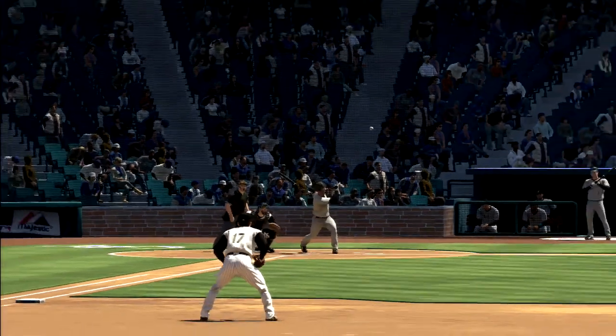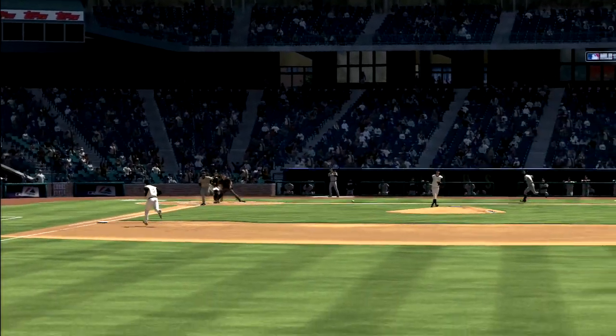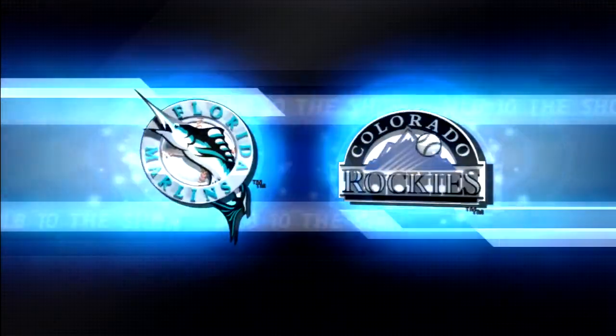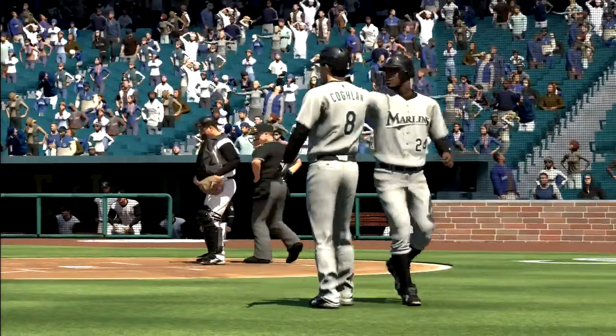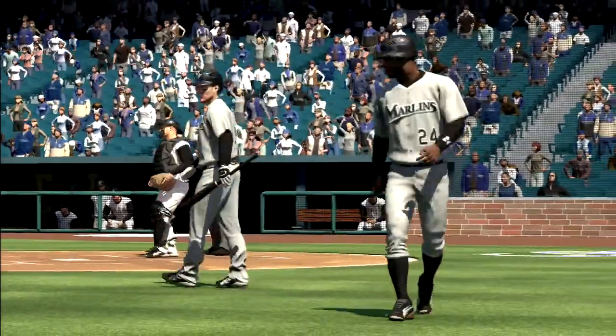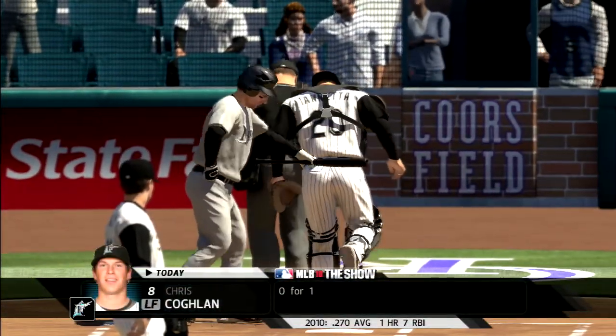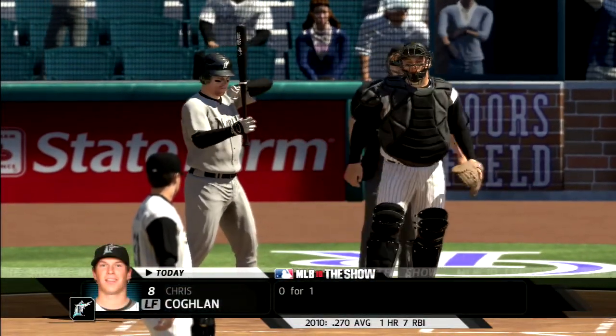Well, and we touch on this a lot. There's a reason why hitting coaches preach patience so much. Here he waits out a 3-1 count, then he knows they don't want to walk him, so he gets a good pitch to hit and drives home the run. Chris Coughlan will stand in. He grounded out his first time.